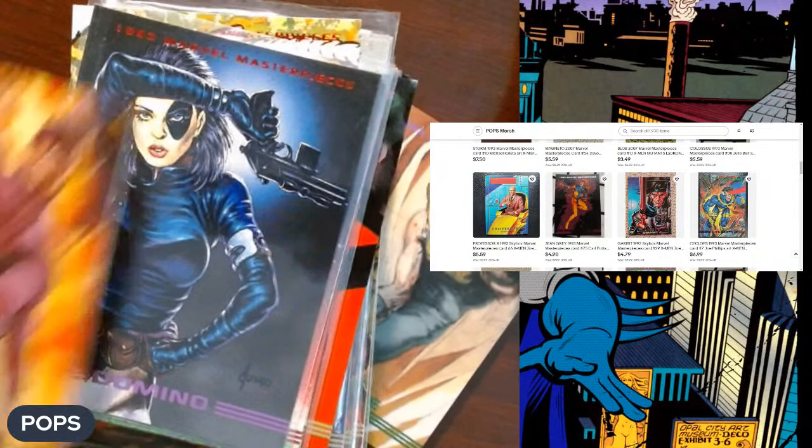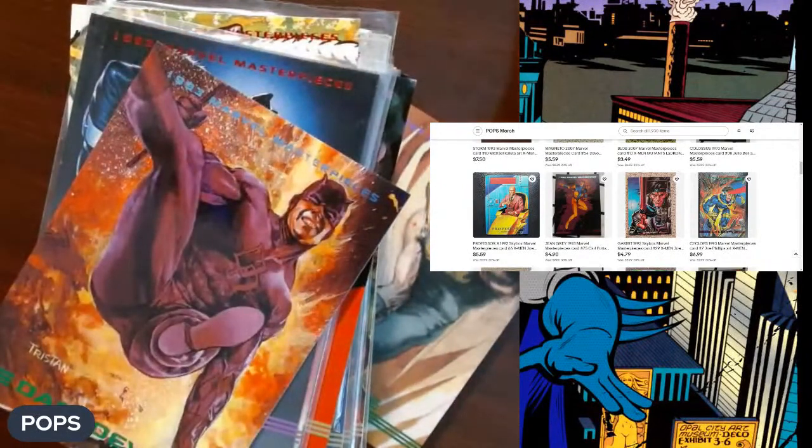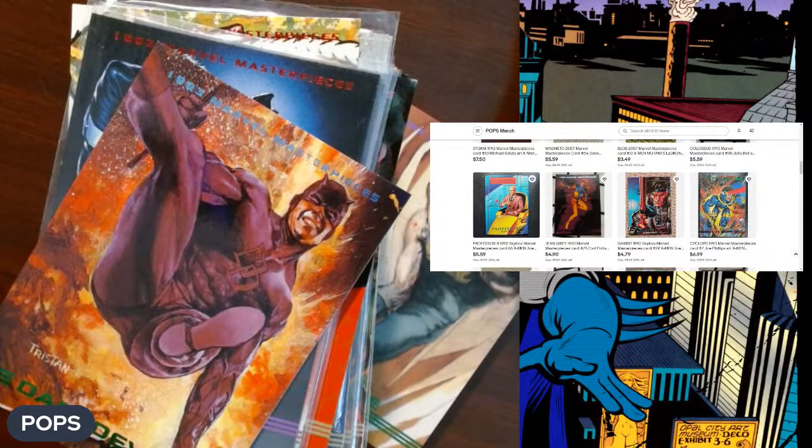Well, here's Daredevil, of course. That one's odd because of the way they did the perspective where he's kicking at you. So you're kind of actually looking up his groin a little bit, which I don't think is the best idea for a card design. But hey, that's me.